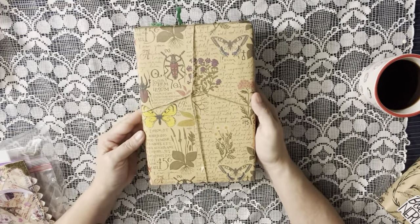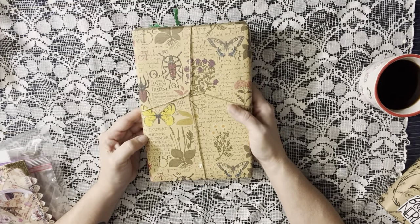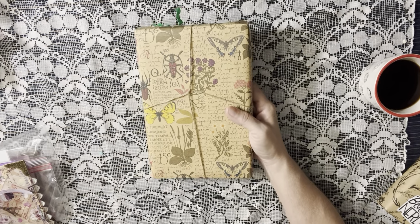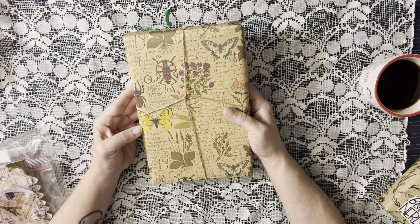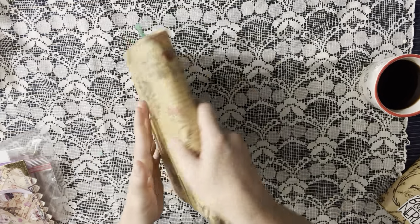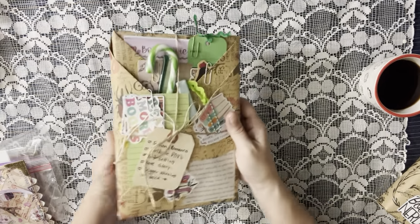So this is because of the wrapping paper. Look how beautiful that is. And I'm gonna try to use this in some of my journals. I don't have that much left over, but I have a few. It's got butterflies and beetles and flowers and some writing. And what I did was I wrapped the book in this.